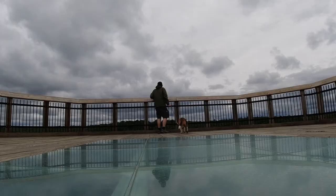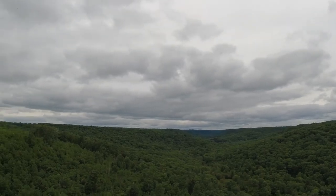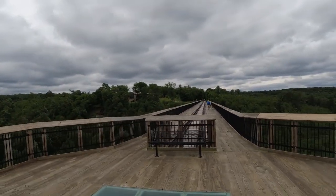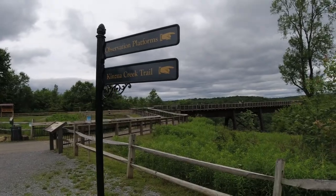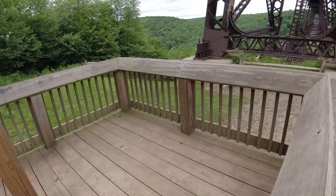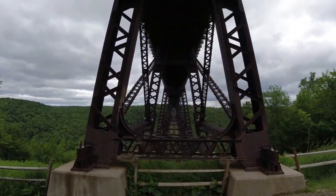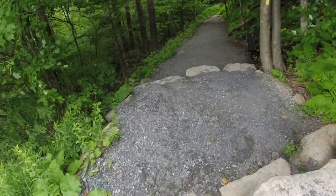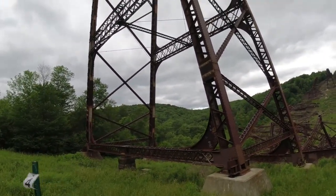So there's some trails down there. I think we might have to check some out while we're here. Super cool. Kinzua Creek Trail. This thing is just massive.